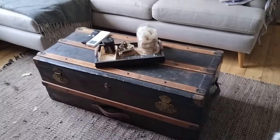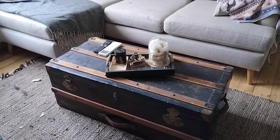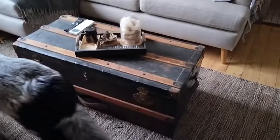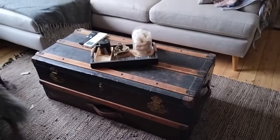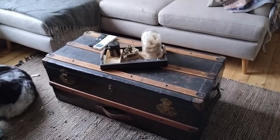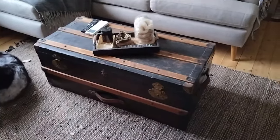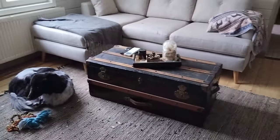I did find something similar, and it said that it was from the 19th century, so maybe this could be that old. I'm not sure. I'm going to keep looking to see if I can find a year on it. Usually there is a year, but this has fabric on the inside, so it might be under the fabric, and I'm not sure I want to get rid of the fabric, but it's absolutely perfect here.